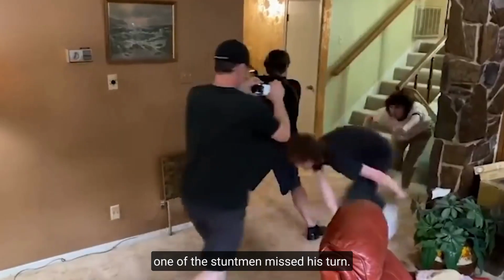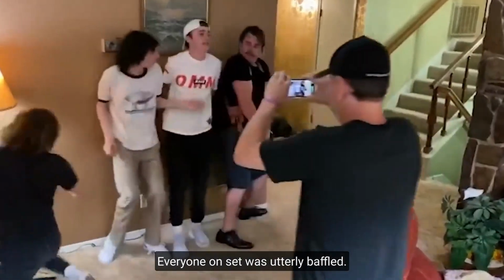Number 4. The big combat sequence in episode 4 demonstrated the casting crew's ability to do action. It was one lengthy take, so everyone had to be on their game. One take in particular was going really well, and it appeared to be the perfect run. When they got to the conclusion though, one of the stuntmen missed his turn. Everyone on set was utterly baffled.